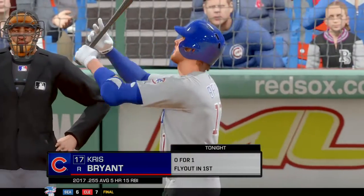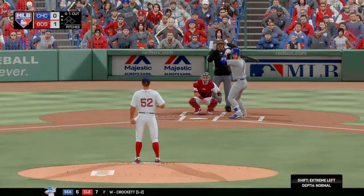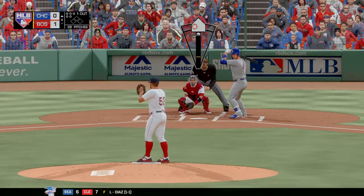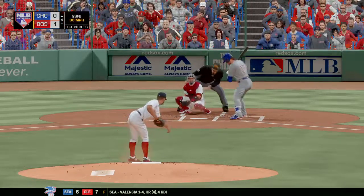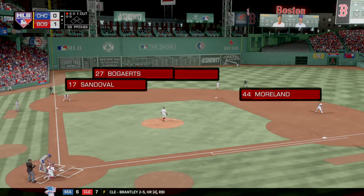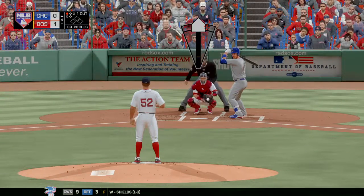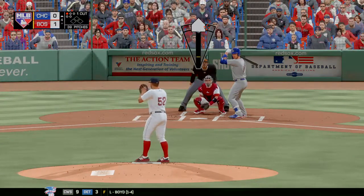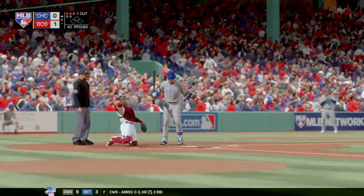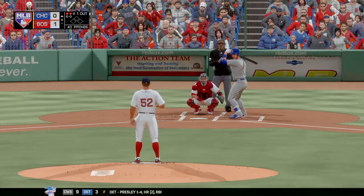Digging in for his second at-bat, Chris Bryant. He's 0 for 1 thus far. A fastball off the plate away. It's ball one. No runs, 2 hits, no errors so far for the Cubbies. 2-0. Hey, I appreciate the fact that he's making him throw a few pitches. Most of his teammates have been hacking at everything that comes their way.